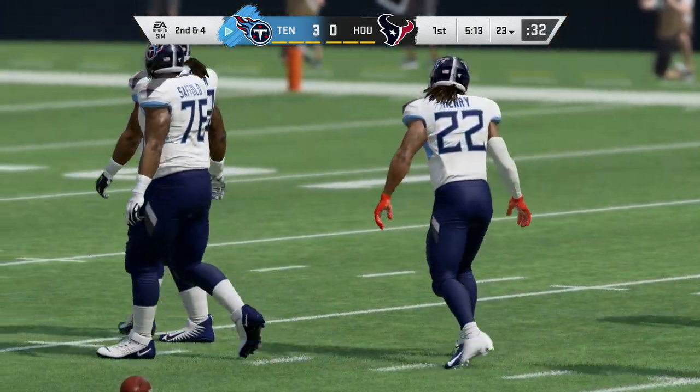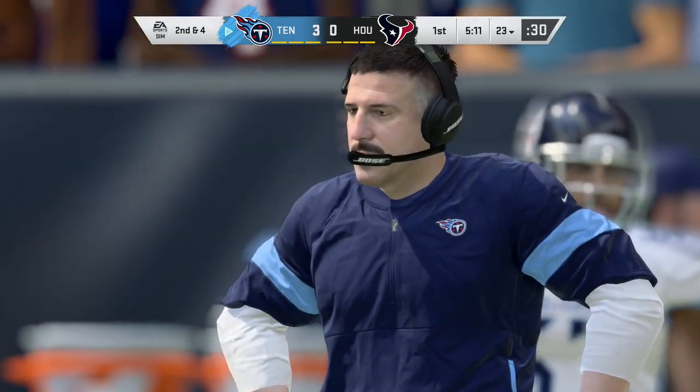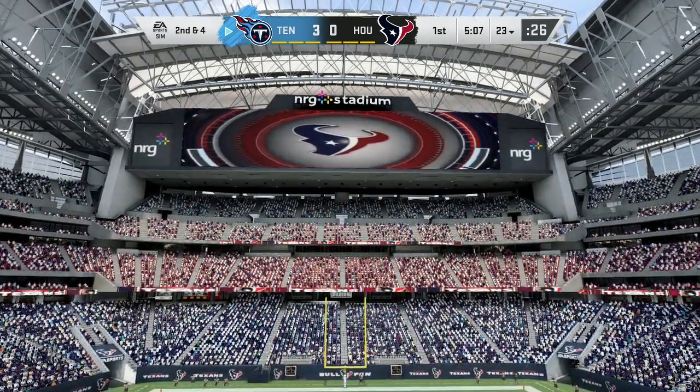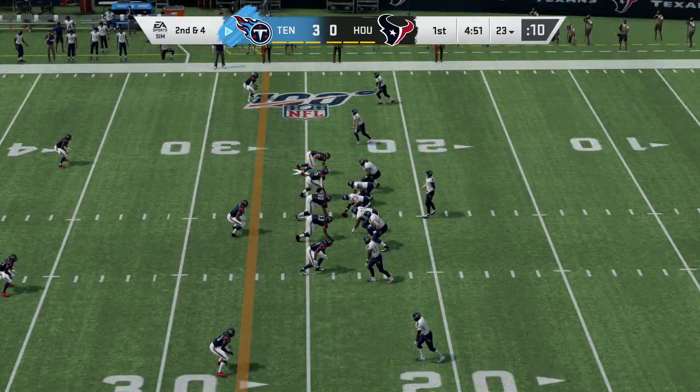Let's talk a little football 101 here, because one of the keys to advancing the ball downfield is success on 1st down. Huge difference, as we know, between 2nd and 4 and 2nd and 8 or 9.